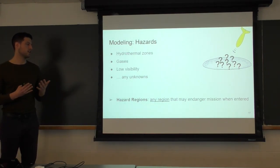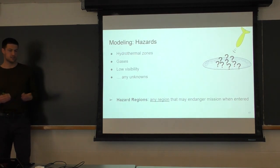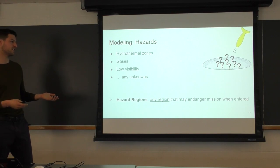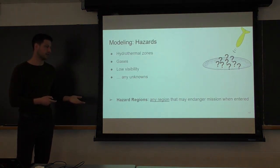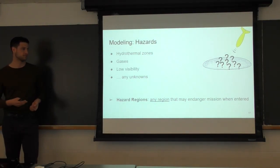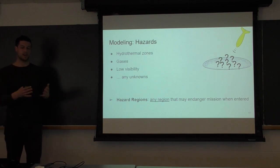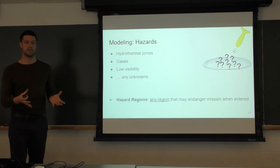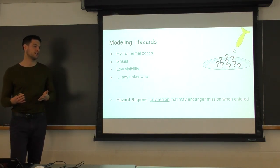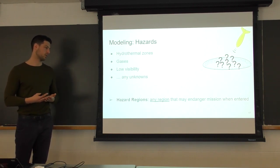Hazards can be anything that is a danger to our mission. So let's just define those regions where we have things like that as hazard regions. And those hazard regions are any regions that may put our mission at risk. With this definition, that's great. We now have a bucket of hazard regions where we can put anything that we're unsure about, that we don't know what happens there, how often it happens there, what the mechanisms are.